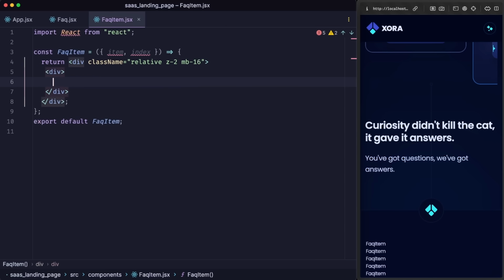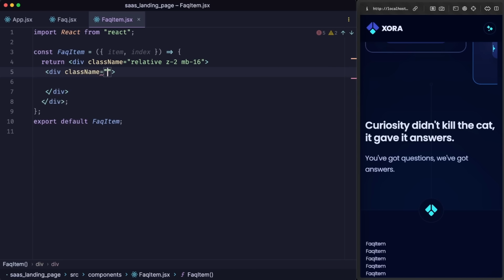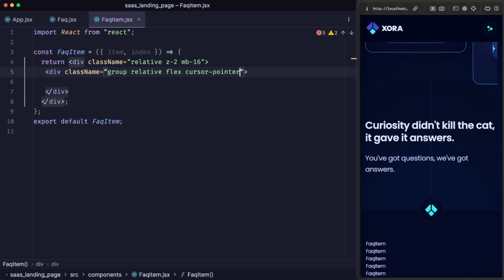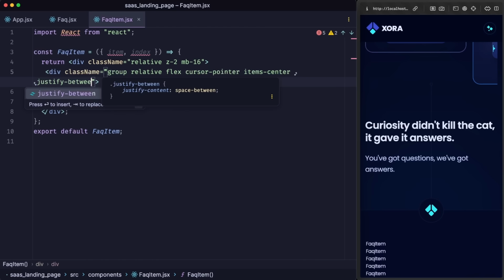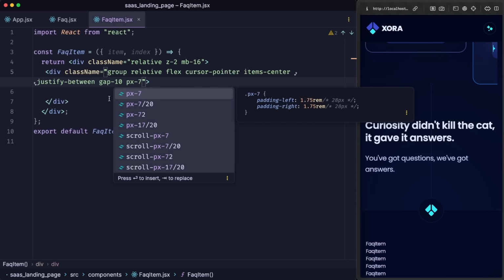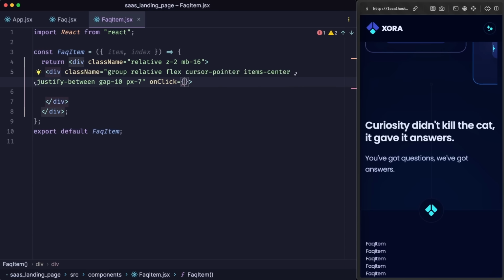Next, we can render another div right within it, and this will be a primary group div that'll wrap our entire question and the button to open it. So let's give it a class name equal to group, relative, flex, cursor-pointer to indicate that it is clickable, items-center, justify-between, and a gap of 10, and a padding x of 7 in between the elements. To this one, later on, we'll want to add an on-click functionality. For now, I'll just leave that as an empty callback function.